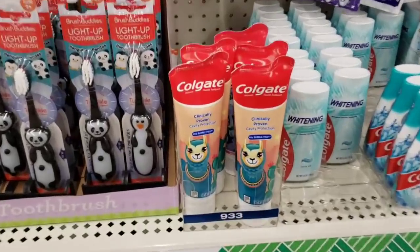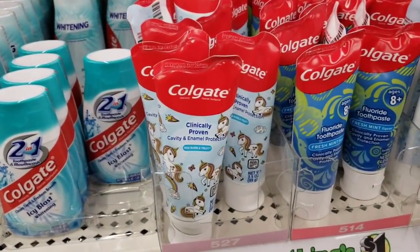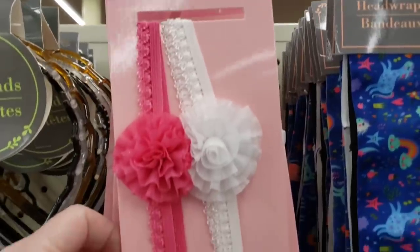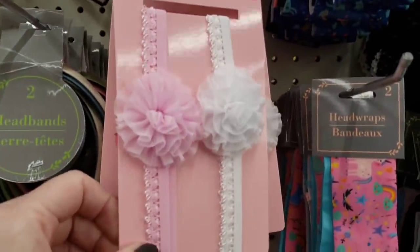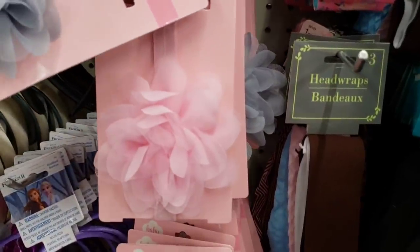Oh, look at there. Toothpaste with a llama. No more llamas, please. And unicorns. Let's do a moose. Oh my gosh. Look at these head wraps by Baby. Now these are perfect even for, I guess, a pet, a dog maybe. I don't know. Or a baby. These are absolutely adorable.